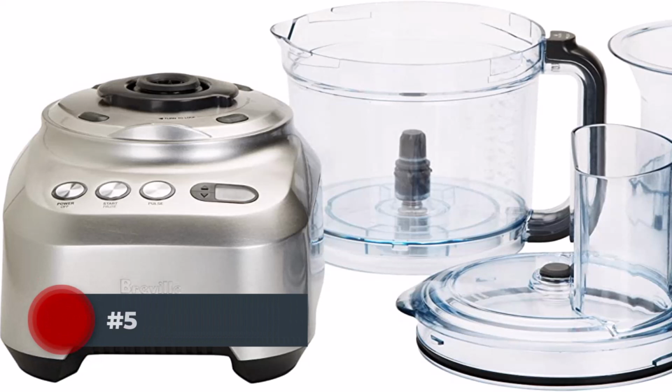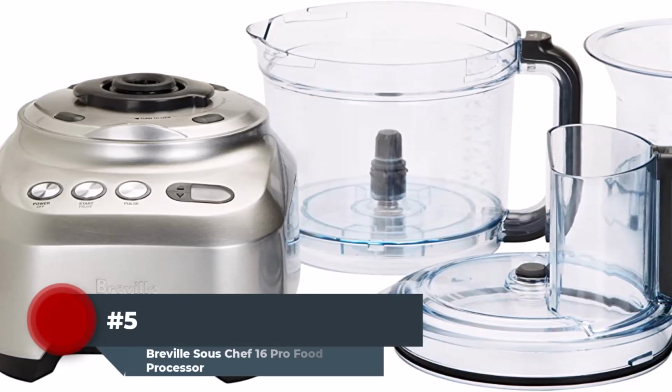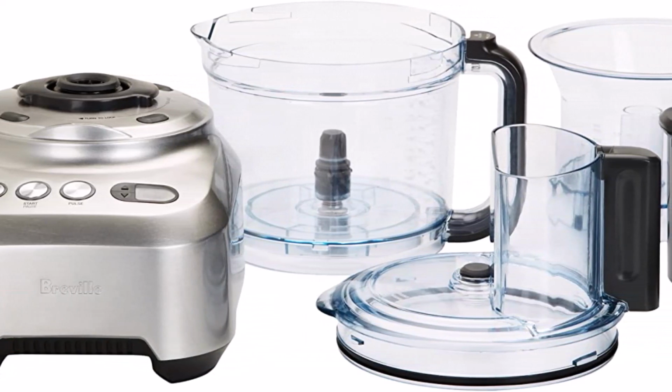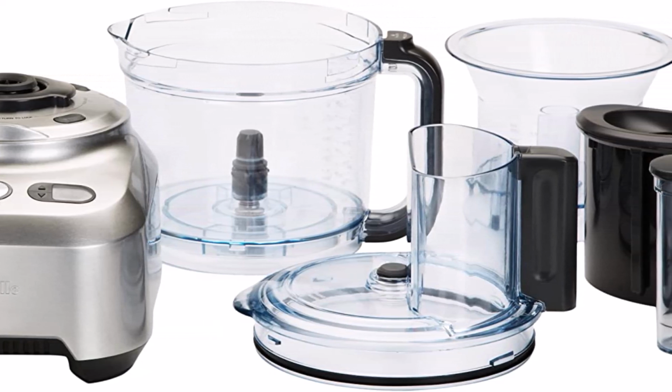Number 5. Best if neither money nor space are a concern. $319.95 for the Breville Sous Chef 16 Pro. This food processor is the Ferrari of kitchen appliances. It's almost as good as having a real sous chef in the kitchen.